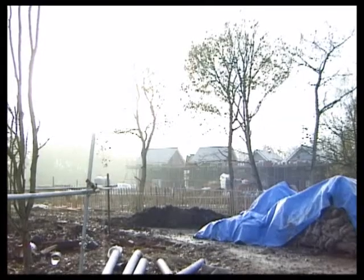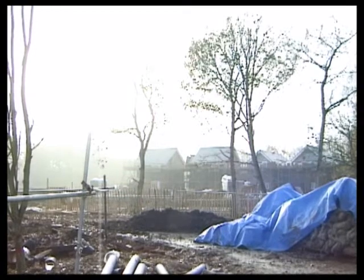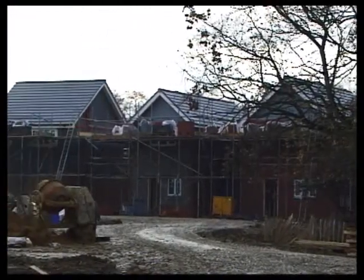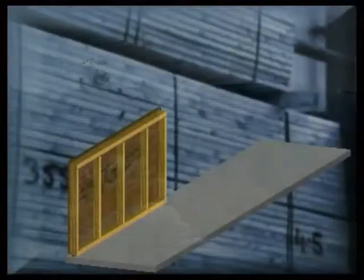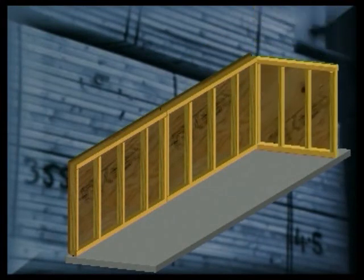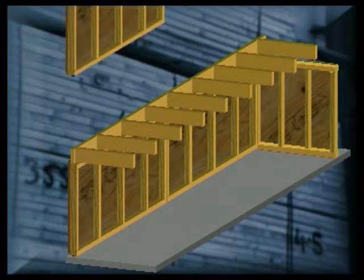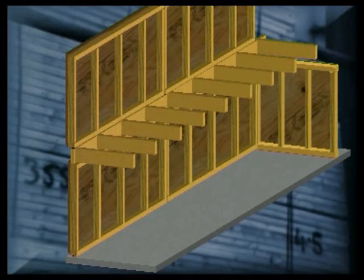Modern timber framing has its origins in North America and Scandinavia and bears little resemblance to its medieval form. Indeed, many new timber frame houses are virtually indistinguishable from their brick and block counterparts. They're made from a series of load-bearing panels, usually storey height, which support the loads from the upper floors and roof. In this country, the frame is normally hidden by brick cladding.